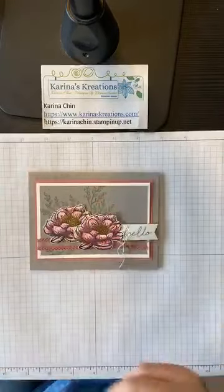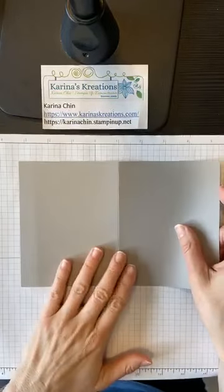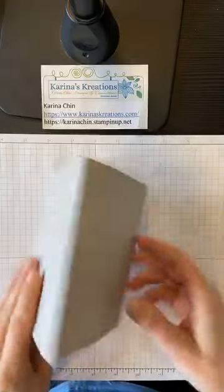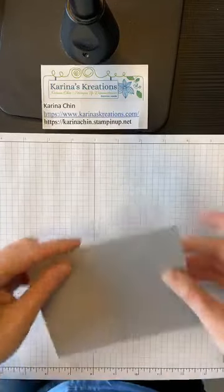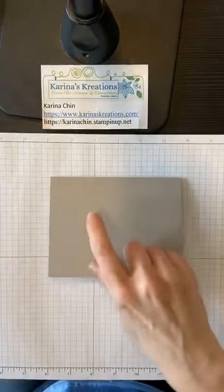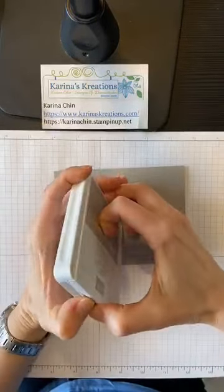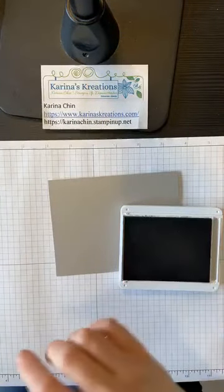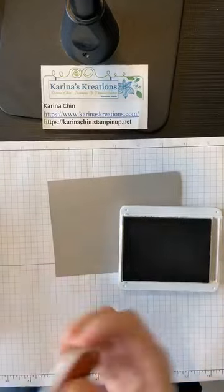So I think I'm ready to start stamping. Okay, so the first thing that I did was I cut a granite gray card base, which is 5.5 inches by 8.5 inches. It's just scored and folded in half. I use my paper trimmer and I scored it with my scoring blade. And then the very first thing I did was take the coordinating granite gray ink color, and I'm just going to stamp the top part, because I just thought it added a little bit of texture.